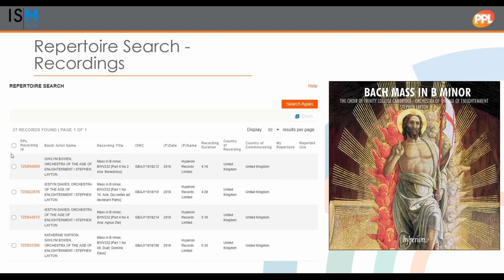To begin with, we've got the PPL recording ID, so that's the unique identifier automatically assigned by PPL. We have the band artist name, and that's the name of the artist or artists exactly as released and known to the music buying public. So this could be an individual, as in Gwilym Bowen. It could be a group, as in the Orchestra of the Age of Enlightenment. It could be an orchestra, or it could be a collaboration, any combination of those things.